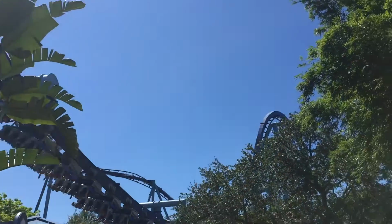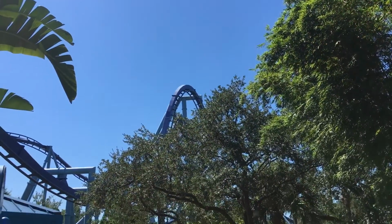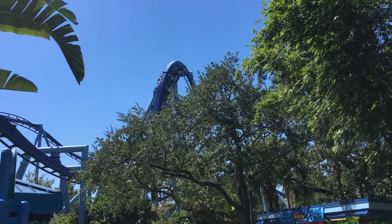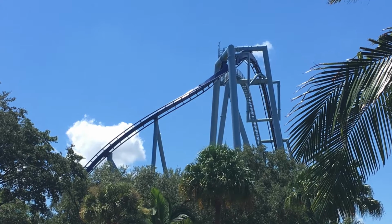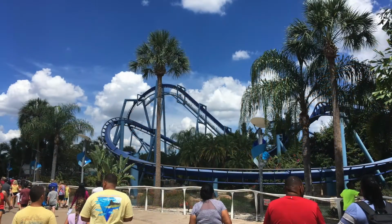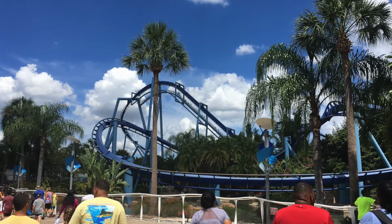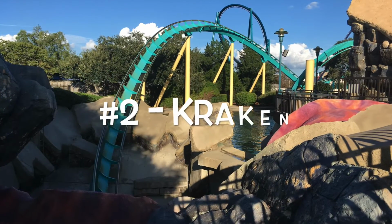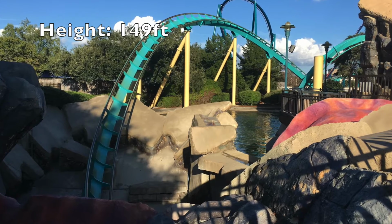But the inline twists are a little repetitive, and I just found it kind of roaming around. After that first inversion, it just kind of lost the essence of the ride and the uniqueness of it, and became pretty regular, while the top two are pretty amazing. Manta is still an excellent ride, superb B&M flying coaster, my favorite flyer, but the top two are just a lot better.